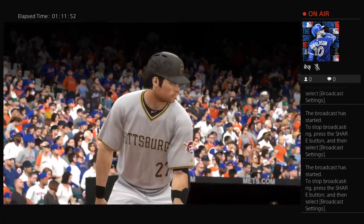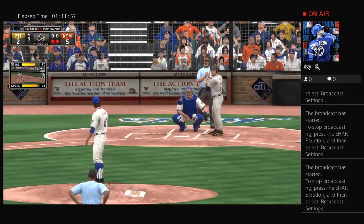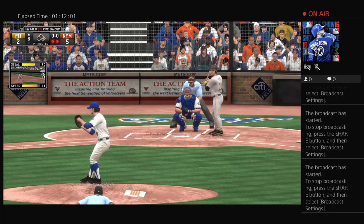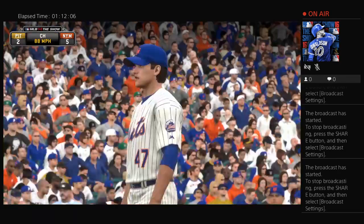Kang will stand in, called out on strikes his last time. Low for ball 1.